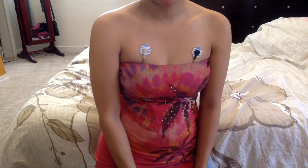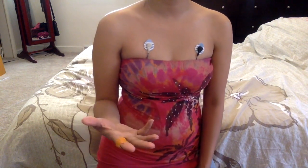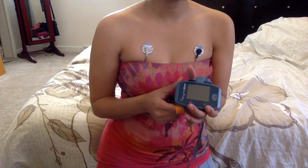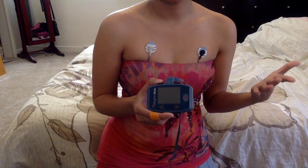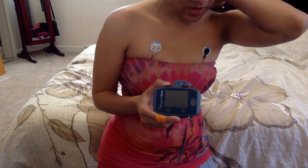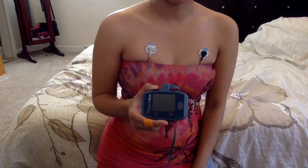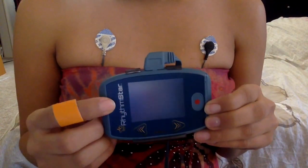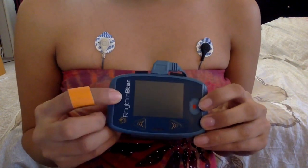I'm receiving some messages from my last post about the heart monitor that was in the corner. I just wanted to make a quick video to explain that because it is kind of interesting. So you guys don't have to worry. But this is my little heart monitor. I have to wear it for 2 weeks.